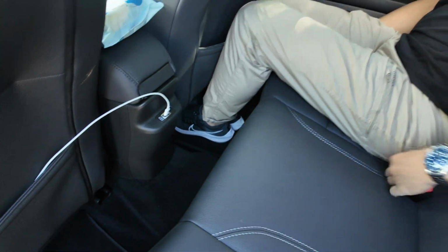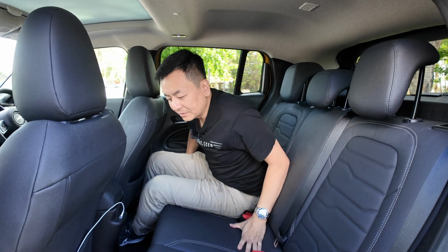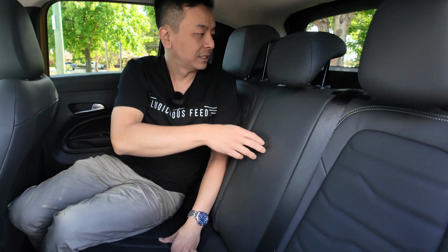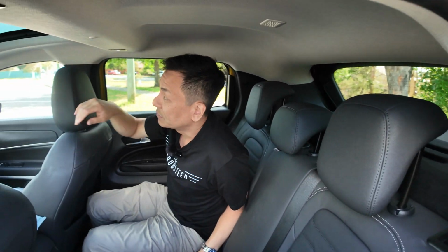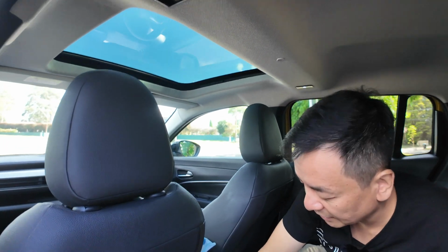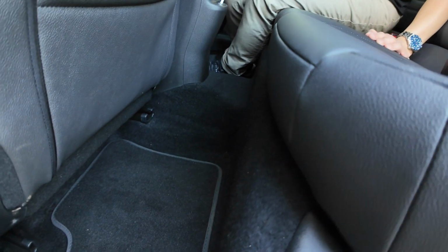My son is taller than me now, so he'd be struggling in the back too. Yeah, and no armrest either, which is annoying. At least the headrests go up and down. The sunroof or sunshade opens, bit of a view. But what's super annoying is actually the center hump there. Honestly speaking, for an electric vehicle, we shouldn't have these anymore. So how to make a small car even smaller, putting a hump in the middle. Yeah, that's unnecessary really.